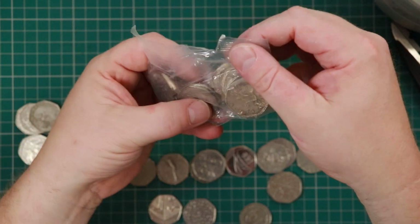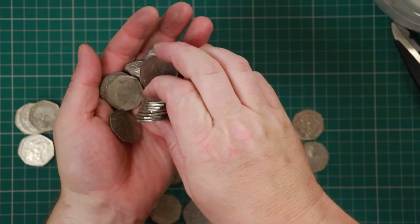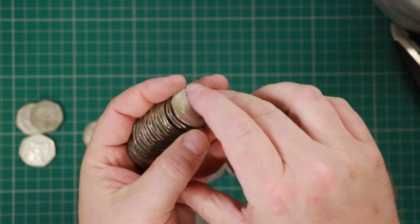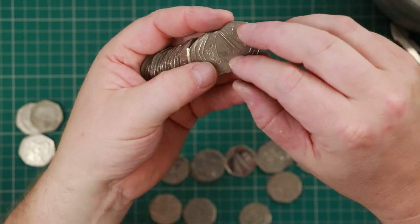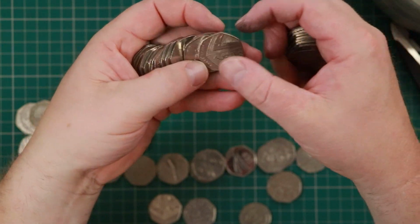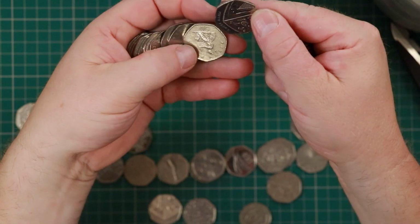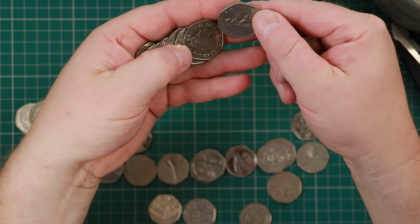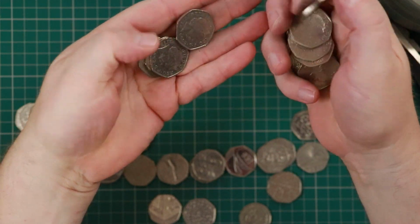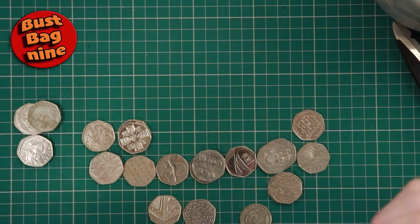So we're on to our last bag. So here we go. Well, I couldn't think of anything to say. So here we go. Last bag, come on, luck. We've had a few bus bags tonight. I've lost count of how many, but this is looking like a bus bag to finish. Not good. Yeah, bus bag. Oh, well, there we go.